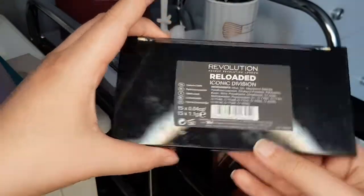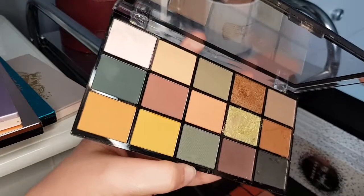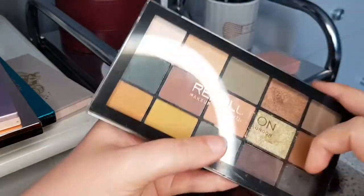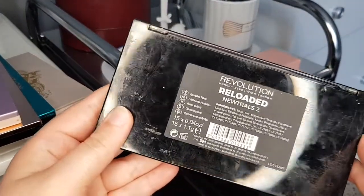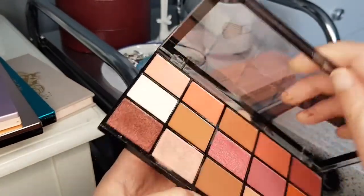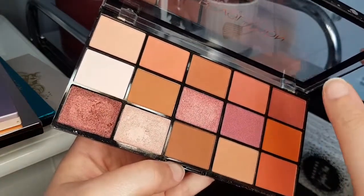Makeup Revolution Reloaded Iconic Diffusion, a dupe of the Subculture palette from ABH. This green shimmer is so nice. The Makeup Revolution Reloaded Neutrals 2. This is a dupe of the Modern Renaissance from ABH. Actually a really nice palette, I should definitely use this one more.